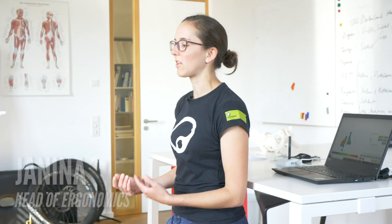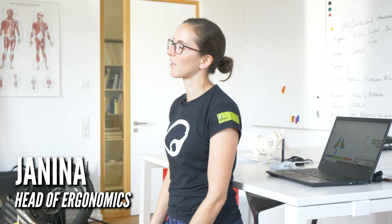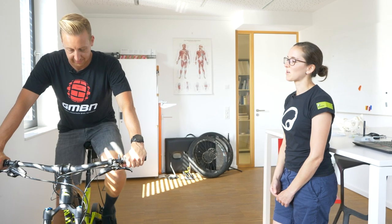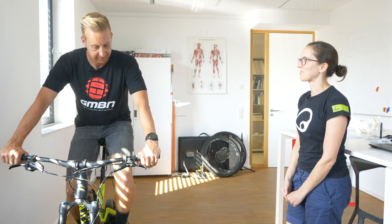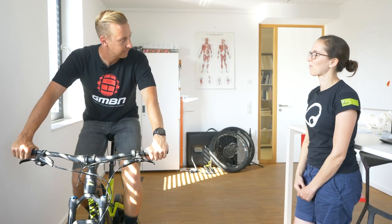When we develop a saddle, we try to see what is happening when the rider is sitting on the saddle. You want to see where the pressure occurs and how high the pressure is. That's a necessary part to see what is really happening. But also we want to know how the rider feels on the saddle, because sometimes you can see pressure that is not really disturbing the rider, or the other way around. There is pressure that is not really high, but it's disturbing the rider. So it's a back and forth process.